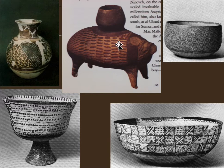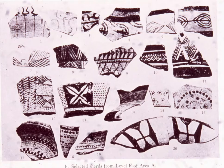We also get these kinds of effigy vessels. This is in the shape of a pig, you can see over here. We get geometric shapes, and a lot of the pottery is really finely made. Here are the different kinds of geometric patterns found on Halaf pottery.